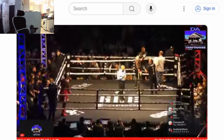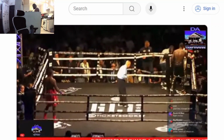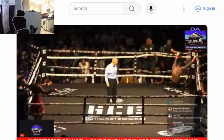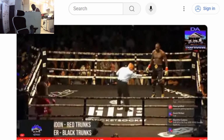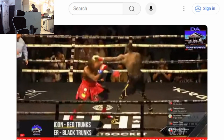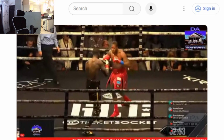as he takes on Herndon. Herndon in the orange trunks, Wilder in the black and gold. Gabe, does Wilder still have it? We're going to find out. And now Wilder opens up, wide stance.